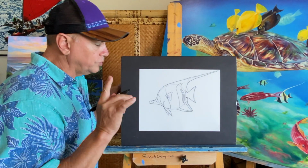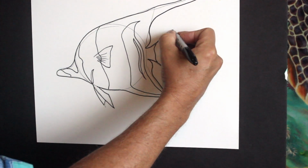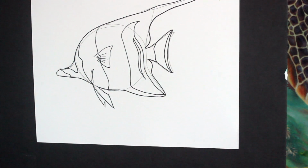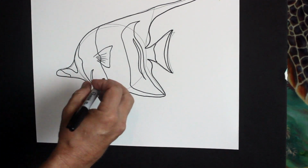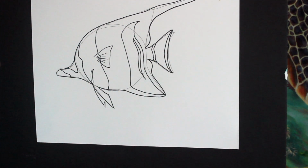We got one more to do, and that is on the tail. Okay. So here, we put a black area on the tail, and it comes almost to the edge like that. All right. Okay, now we just got one more line to put in, a very thin one. It's kind of a line between a white and yellow area.